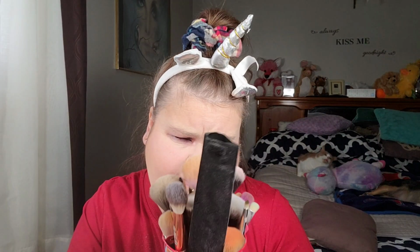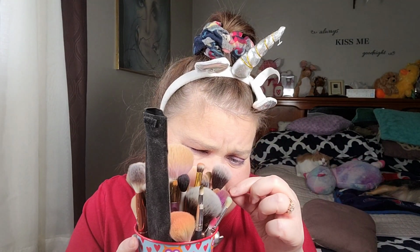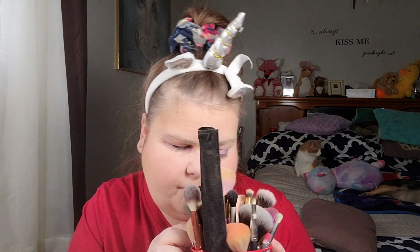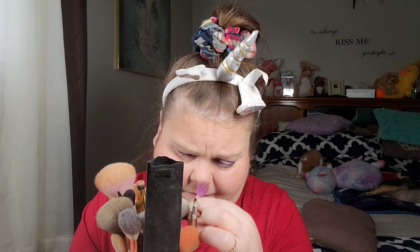I wish the cats would stay off my desk, because I get cat hair on my brushes. Oh, that's not a cat hair, that's just a fray from the brush. I'm trying to pull it off and it's a piece of the brush. Okay, I know I had a brush that I was using for highlight. Where is it? Right here. There we go.